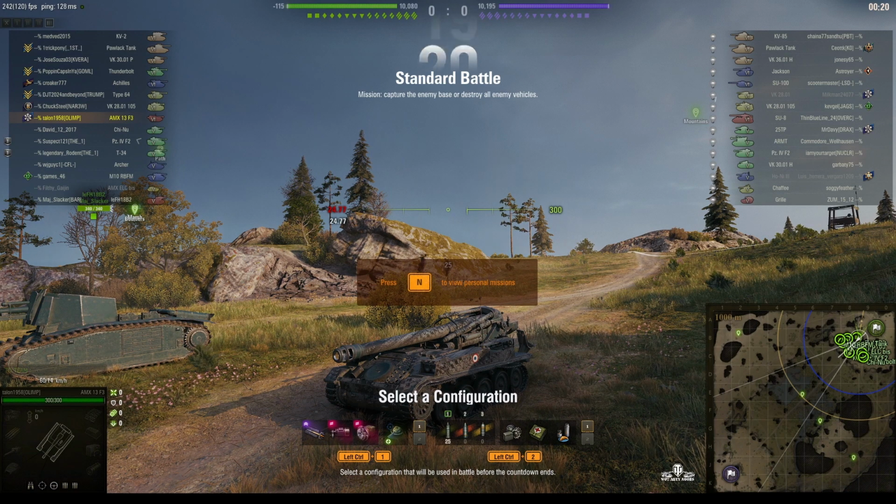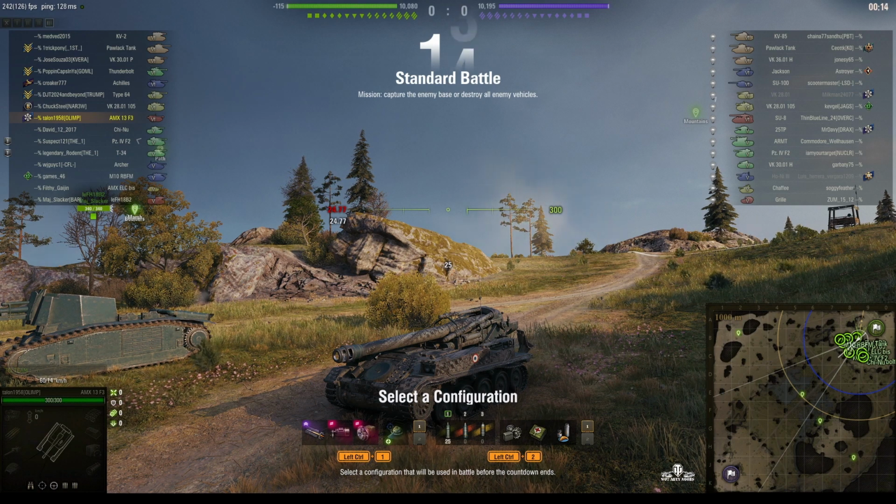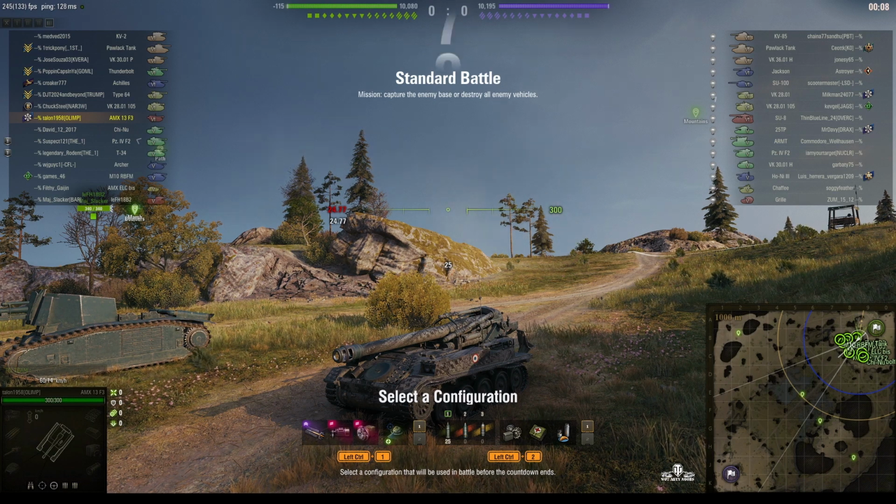This is the AMX 13F3AM. It's the Tier 6 French SPG. This one's located on the northeast corner of Karelia, and it's under the command of talon1958 of OLIMP, and it's his first entry for this week's competition to win the weekend lie-in.